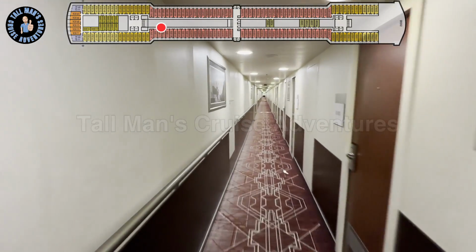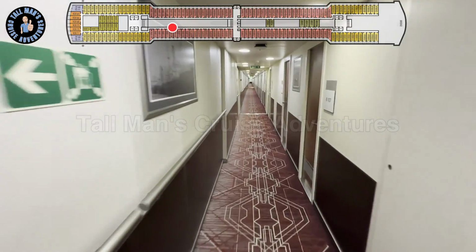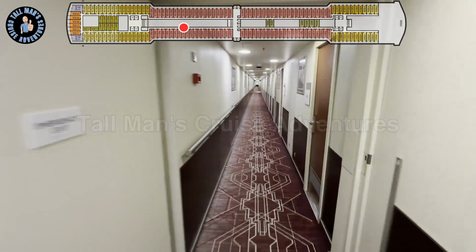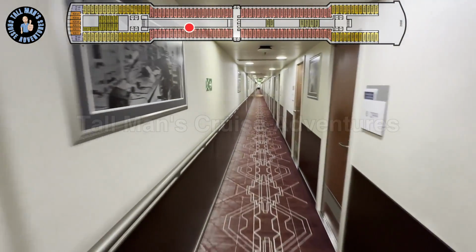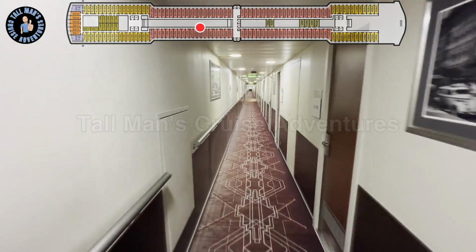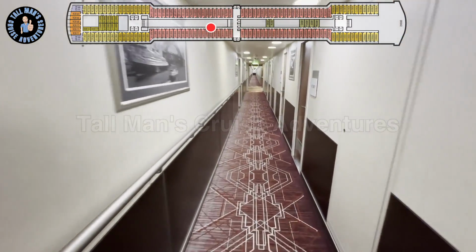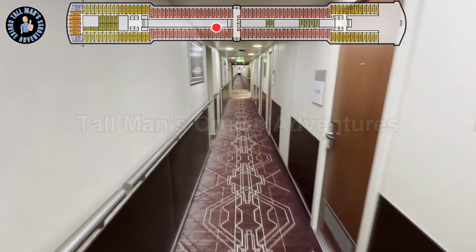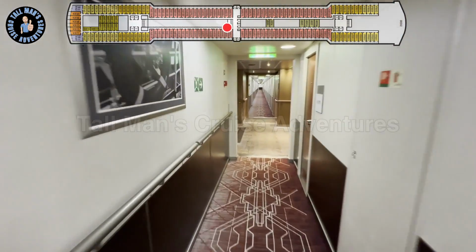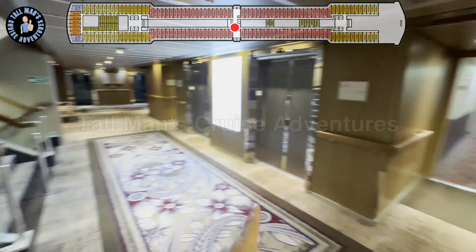117, 115, 113, 111, 109, 107, 105, 103, 101, 99, 97, 95, 93, 91, 89, 87, 85, crew door, 83, steward station across from 81, 79, midship elevators and stairs.